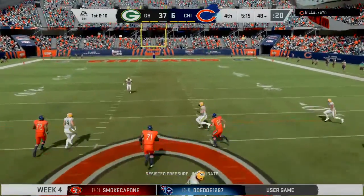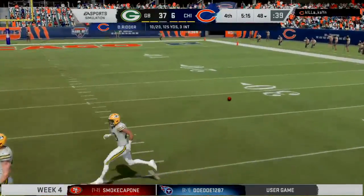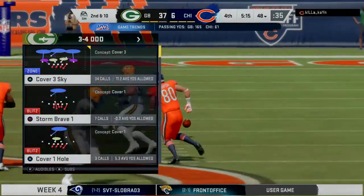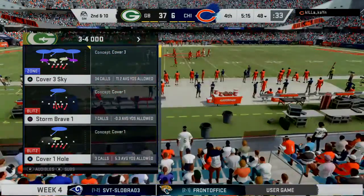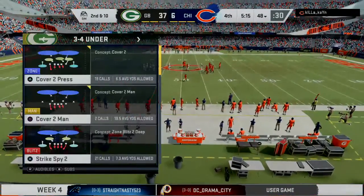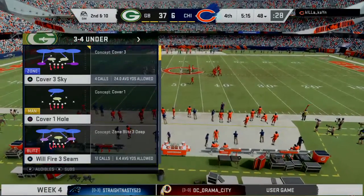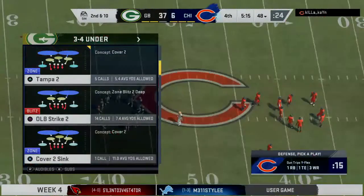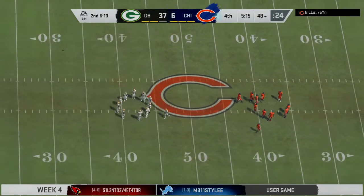Now a fake on the give here as they try the run-pass option. Just nothing there again. He's been sacked multiple times. We've seen the interceptions, of course. He's really been through the ringer, hasn't he? And what we've seen is a defense that's well coordinated. The front and the back really in sync. The front putting on the pressure, the backside being ball hawks and picking passes off.